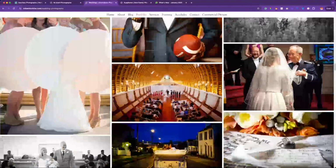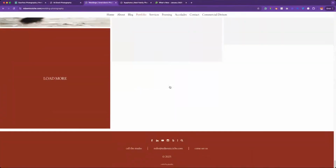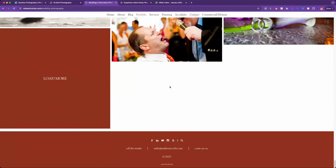But we can also go down the page before we get to the load more option. This is where you could add some more details about the session types, anything like that. And you can actually put a contact form directly on this page as well if you prefer that too. It's just a great way to keep the page from having a dead end. Because you don't want to get here and then rely on them to do something next. Direct them where you want them to go next.